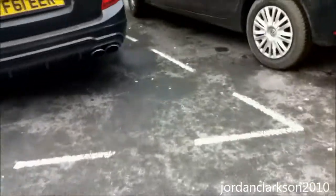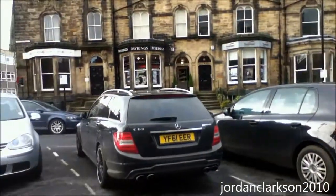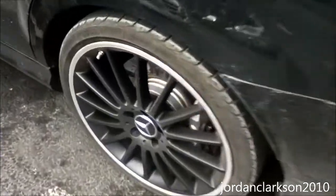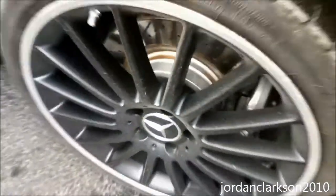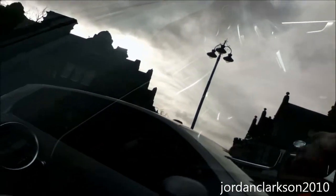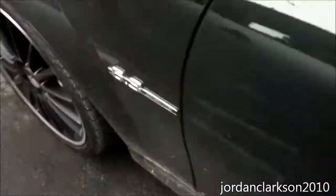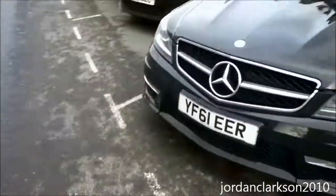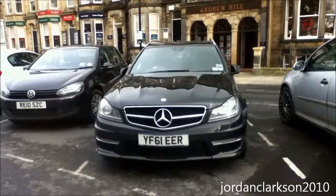AMG exhaust tips. Bit of carbon on the center console. C63 AMG estate.